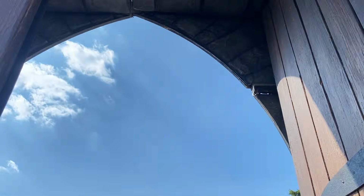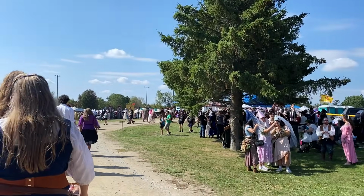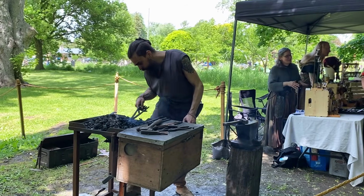So go to a Ren fair, soak in the vibes, stop and watch the blacksmith demonstrations, buy some chainmail jewelry, have a drink from a flagon, let yourself embrace the fantastical around you. 2026 has been declared the year of whimsy, and I can think of nothing more whimsical than going to a Ren fair. Tally-ho, my friends.